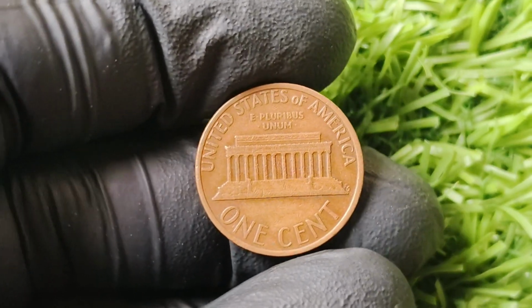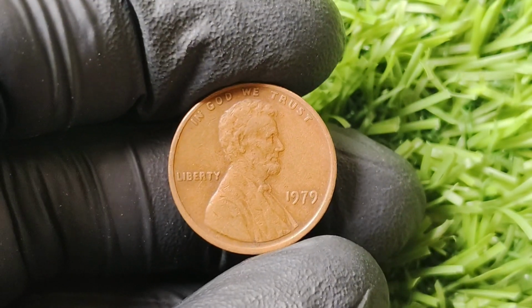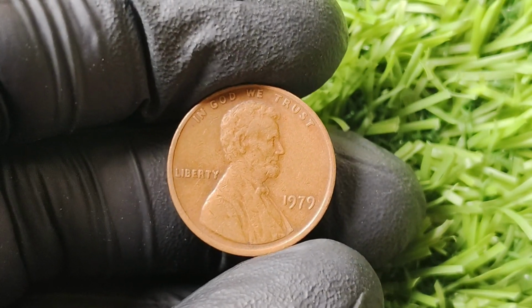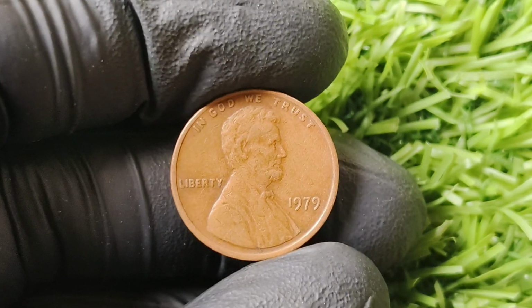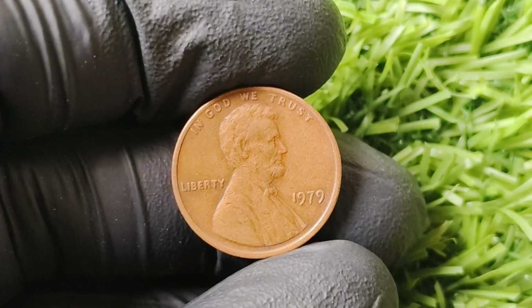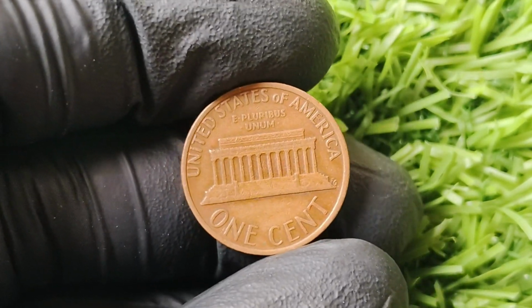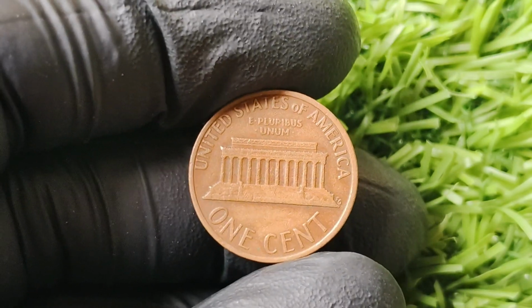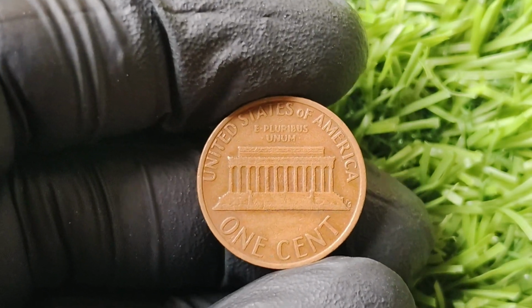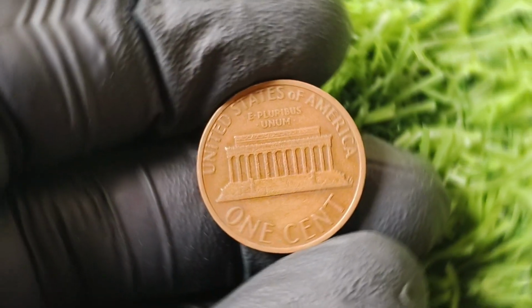Well, coin values fluctuate depending on condition, rarity, and demand. A 1979 no mint mark penny in perfect condition, or graded by professional services like PCGS or NGC, can fetch millions. The $1.2 million figure represents a top-tier example in pristine condition. If you happen to find one in less than perfect shape, don't despair. Even pennies in average condition are still worth far more than your average coin. And as demand grows among collectors, values could rise even further.